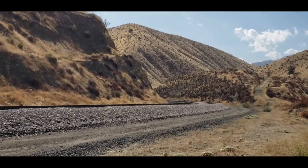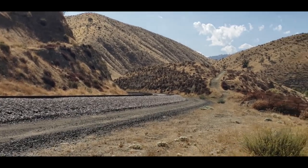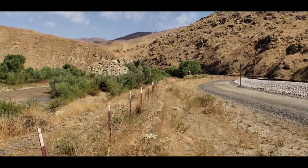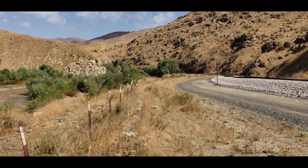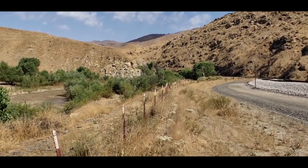But then in 1983, when they had the super floods, this whole section got wiped out. Everything from right about here all the way down to Bena was pretty much wiped out. The track, there were places where a half a mile of track was just hanging in the air. Maybe I'll do a piece on the '83 flood sometime. But anyway, when that happened, this was single track.